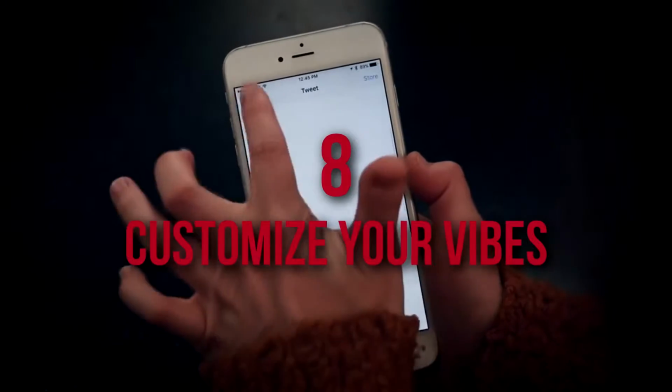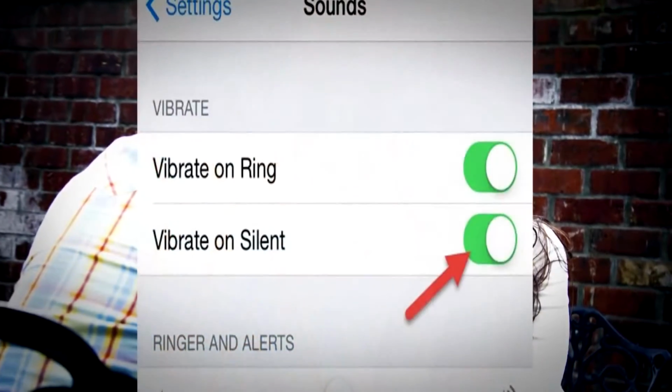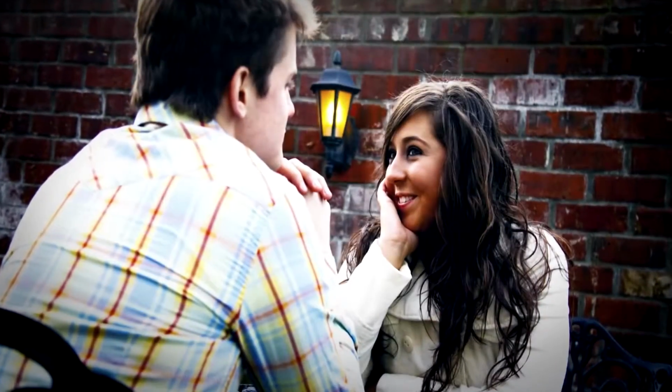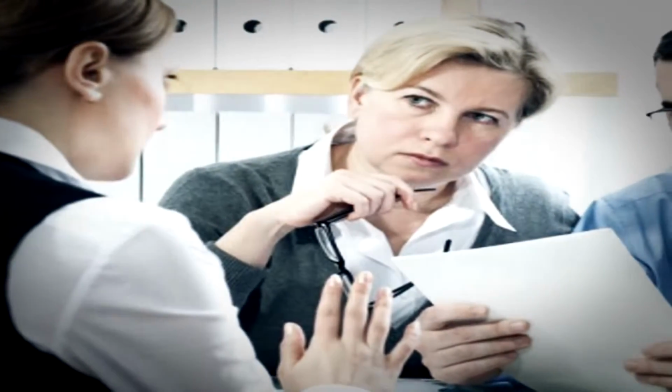Number 8. Customize your vibes. We've all been there on a highly anticipated date and having set the iPhone to vibrate only. That way we can at least feel incoming activity, but we mostly want to be left alone. But there's that client that we've been waiting a week to hear back from. Man, it's super important to know ASAP if that guy calls.